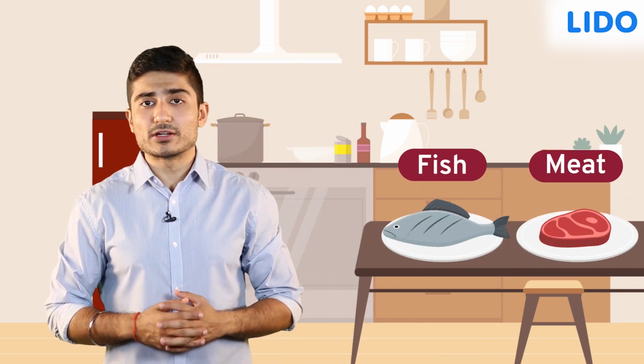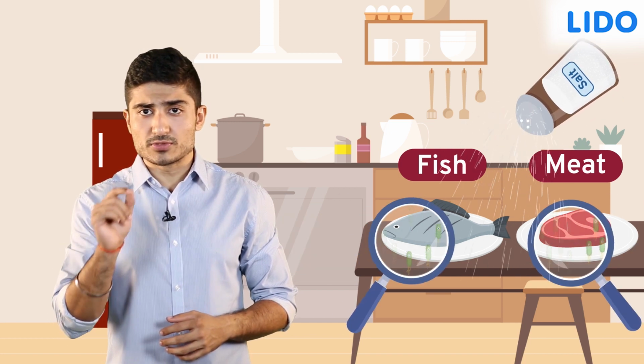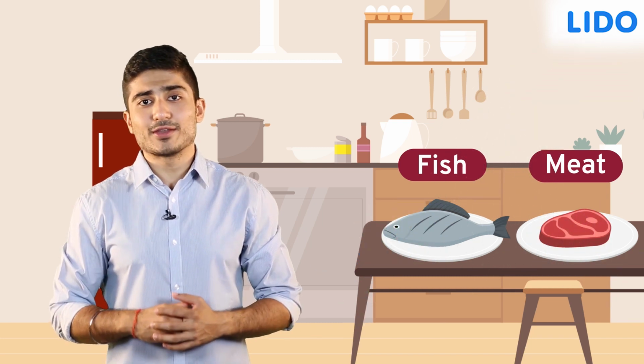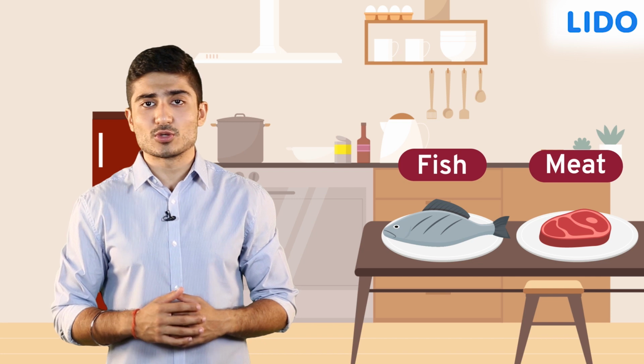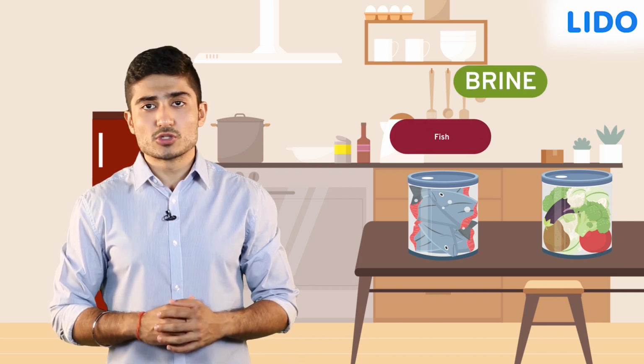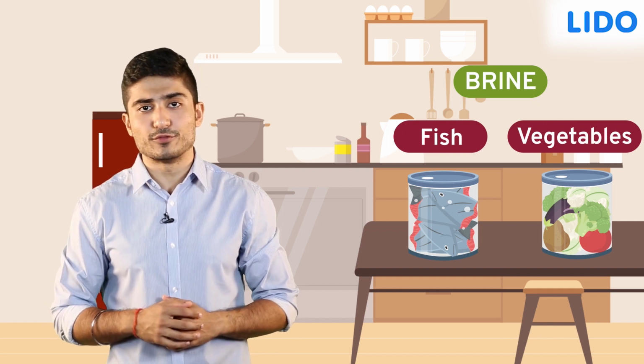Fish and meat contain microorganisms that can spoil the food. When we add salt, the salt absorbs water from the microorganisms, causing them to die. We can also dry the food after salting so that it is preserved for a longer time. Some food items are canned in salt solution. This solution is called brine. Storing fish and certain vegetables in brine also helps preserve the food.